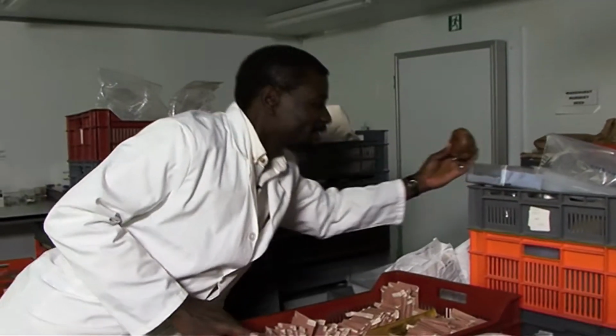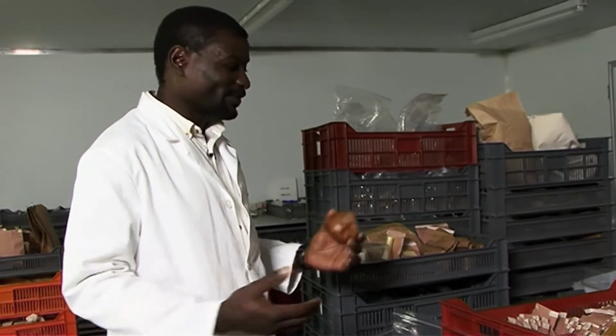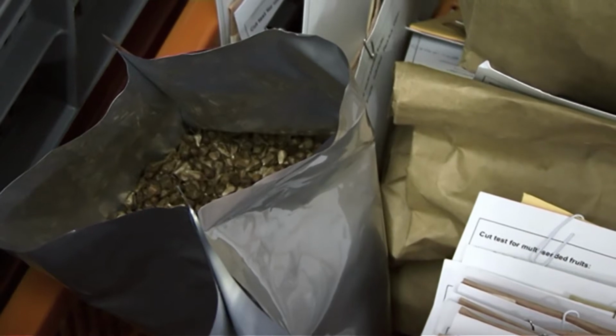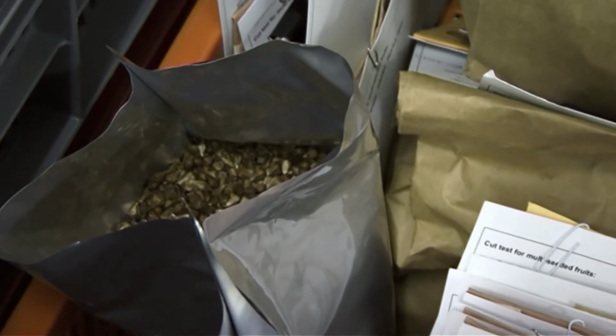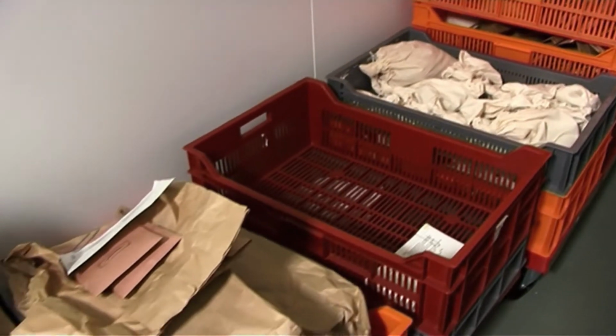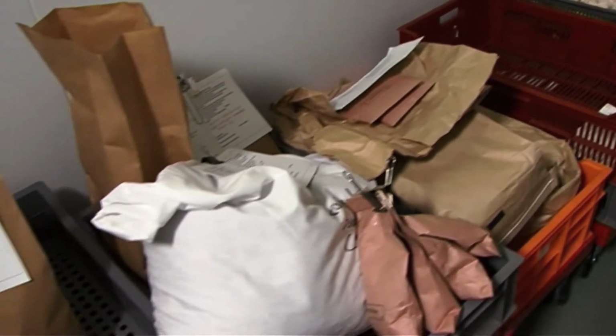Another type of seed. So you have different size, different colors, different weight, different form. It's really fun to be working with all those sort of material. You never get bored. The seeds are dried for anything up to 6 months in order to increase storage life and to kill pests. Once this stage is over, the seeds move on.